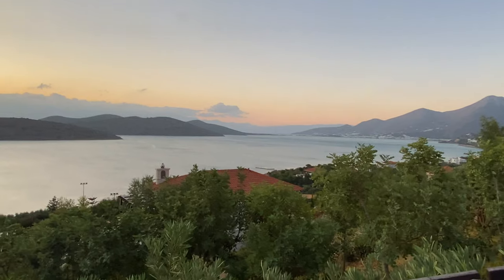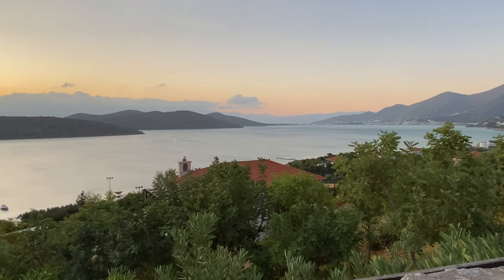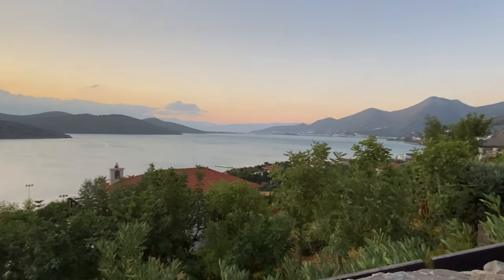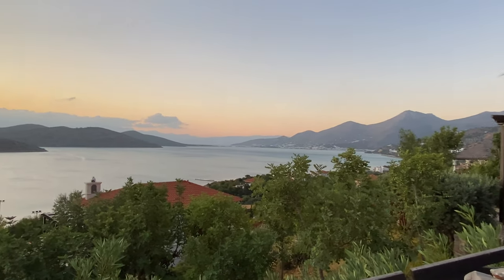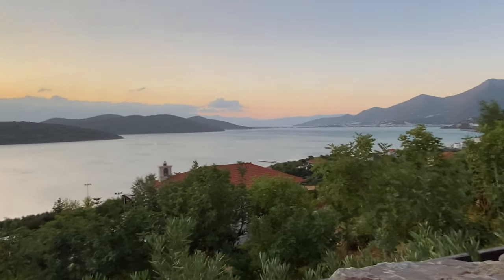Alrighty, it's the village of Elounda. It's down there. Saudi royal family come here on holidays. That's why I got you in the pool like this. Kind of self-tortured this time in the morning. It's very nice. So it was cold.